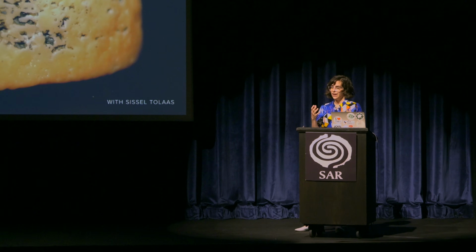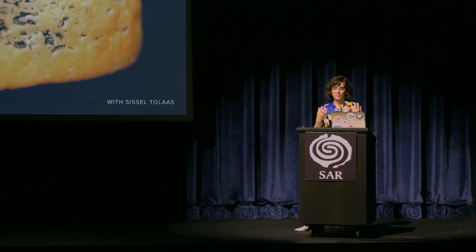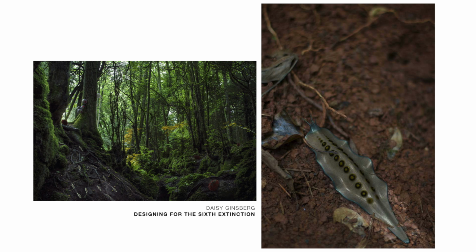It changes all the time. With climate change, we realize that nature isn't out there anymore. Nature is always embedded with the things that we're doing, the technology that we have. This is an example of another artwork by a designer who works on issues of synthetic biology. She was one of the curators of the Synthetic Aesthetics project and a writer of the book. Daisy Ginsberg's project, Designing for the Sixth Extinction, imagines engineered animals that are deliberately engineered and released into the forests and into nature in order to save nature.